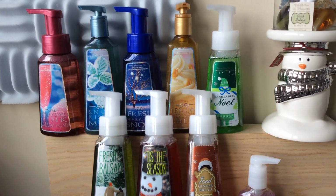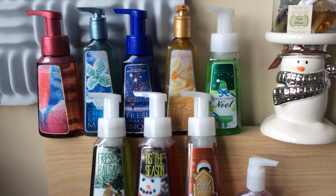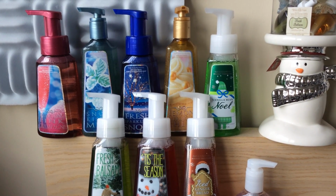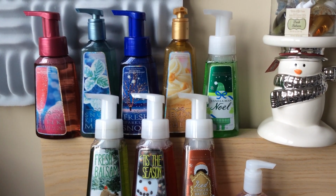And then two that are listed online, but I did not smell in my store. Frosted Plumberry, which reads as a frosted blend of frozen plums, winter blackberries, and brown sugar.